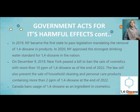Other than that, also in some countries, they ban usage of 1,4-dioxane in certain products. For example, like in Canada, they ban the usage of 1,4-dioxane as an ingredient in cosmetic.